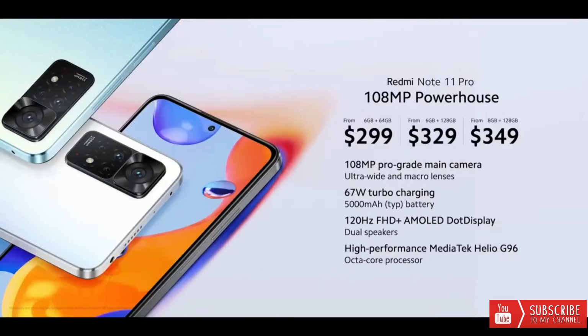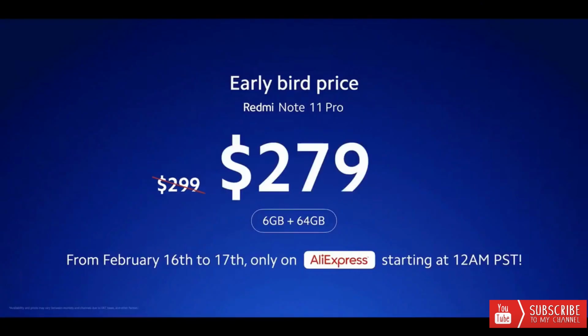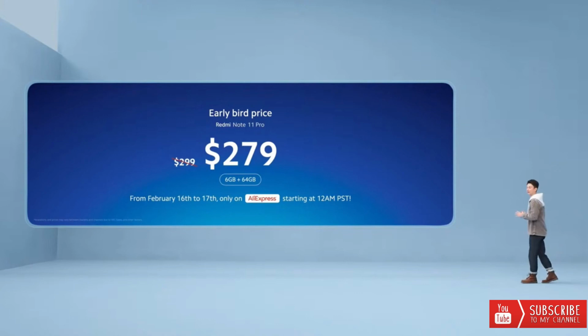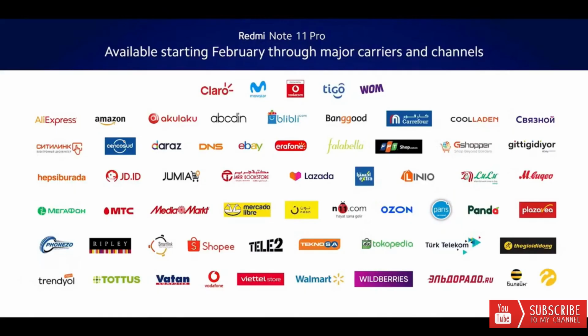And of course, Redmi Note 11 Pro also comes with two more RAM and storage variants at $329 and $349 respectively. And you guessed it, Redmi Note 11 Pro will also have an exclusive early bird price, starting at $279 for the 6 plus 64GB variant. Available from February 16th to 17th, only on AliExpress, starting at 12 a.m. PST. Again, it'll be available through a variety of global carriers, as well as via our major open channel partners, as early as this February.